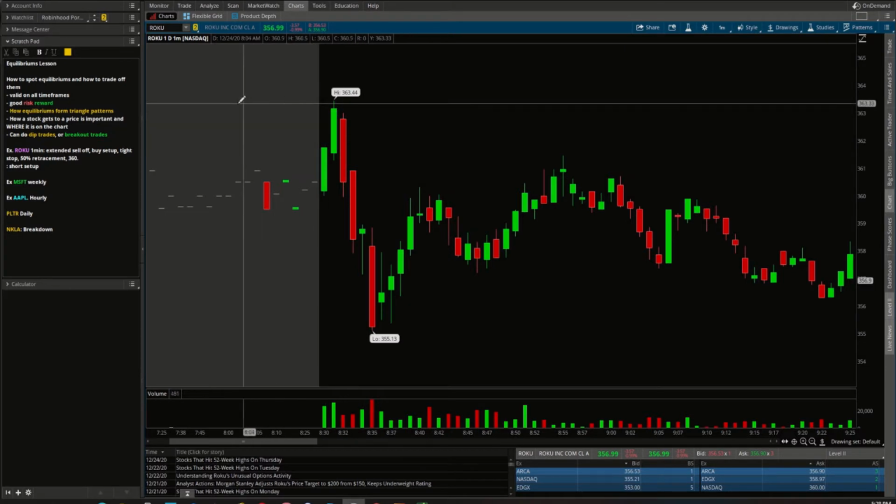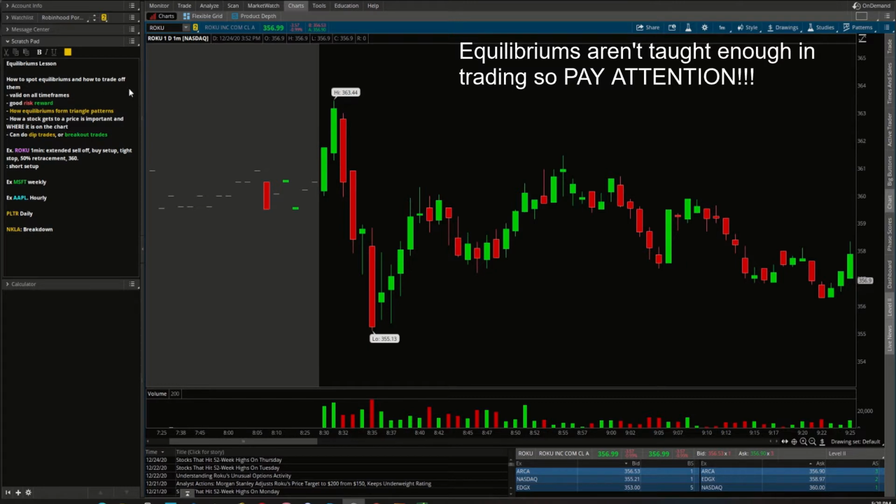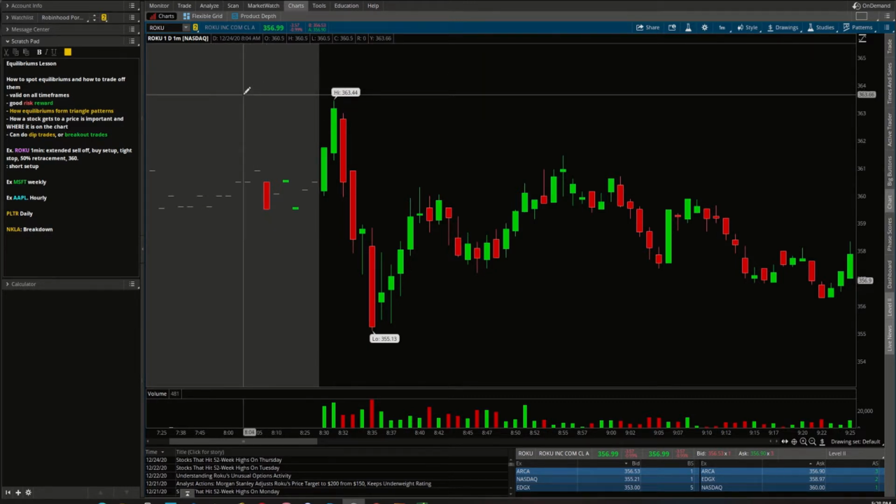But today we're going to be talking about equilibriums and how to spot equilibriums and how to trade off of them. Equilibriums are valid on all time frames. In fact, the higher the time frame, as you'll see, the more powerful the equilibrium will be. How you can get really good risk to reward setups by spotting equilibriums, and how most equilibriums tend to form triangle patterns. You know how we trade triangle patterns, and you'll see in this video how we trade triangle patterns, and how a stock price is really important as to how it gets there and where it is on the chart. And through equilibriums, you can do dip trades or breakout trades. You can do short setups, all alike.